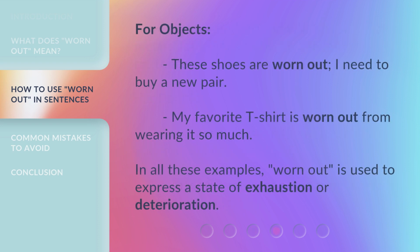For objects, "These shoes are worn out, I need to buy a new pair." "My favorite t-shirt is worn out from wearing it so much." In all these examples, worn out is used to express a state of exhaustion or deterioration.